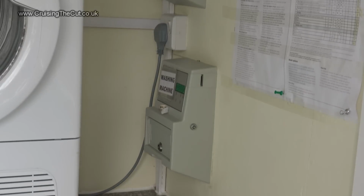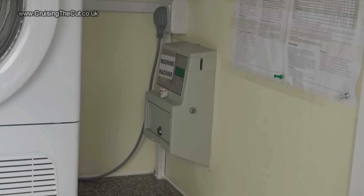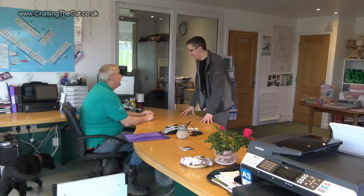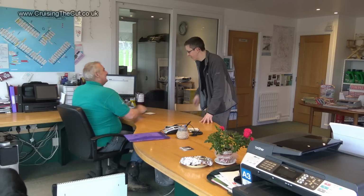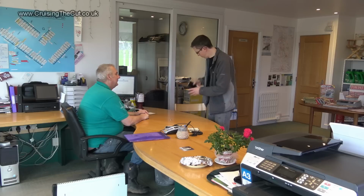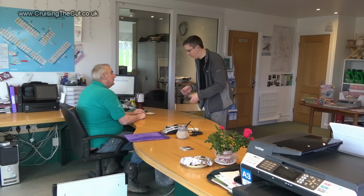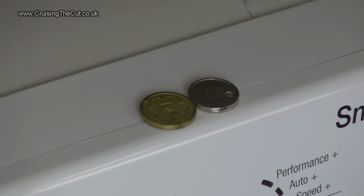The machines are driven by tokens, which slot into these boxes, giving you a set amount of time per token. So it's off to see Marina Manager Neil in the office next door to flex my plastic and shell out, frankly, far too much money for washing and drying tokens. £3 each, I'll have you know.